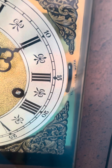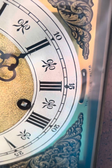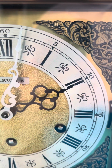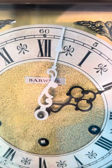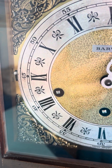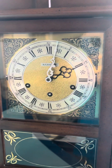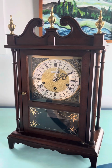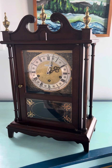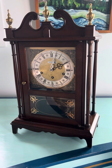So this one is, at least in part, made by the Howard Miller company in the US. This company produces clock cases and curio cabinets and things of that sort. And they make cabinets and they put German clock movements in them. Nowadays it's mostly Hermle because most of the other companies are dead, except maybe Kieninger. So it's Kieninger and Hermle.